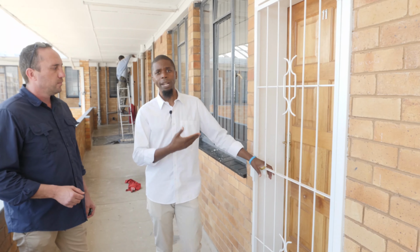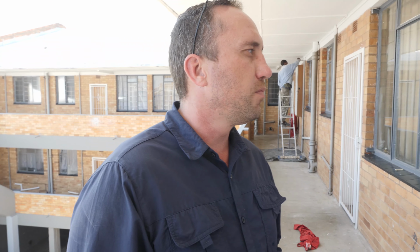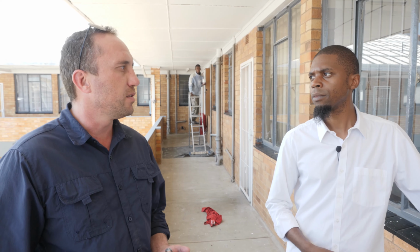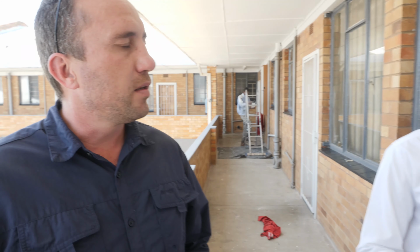Now, we're going to jump into this unit here. And this unit used to be a 1-bed, 1 bath. What's the size of this unit, Hubert? It's roughly about 75 squares. 75 squares. And if you're to look in today's terms of units, 2 beds, how much are you getting for the 2 beds now in terms of sizes? In terms of sizes, nowadays, new builds, we're looking at about 60 squares. It's about 60 squares. Yeah. So you got an extra 15 there to play around with. Correct. Yeah. So we're going to take you inside now.